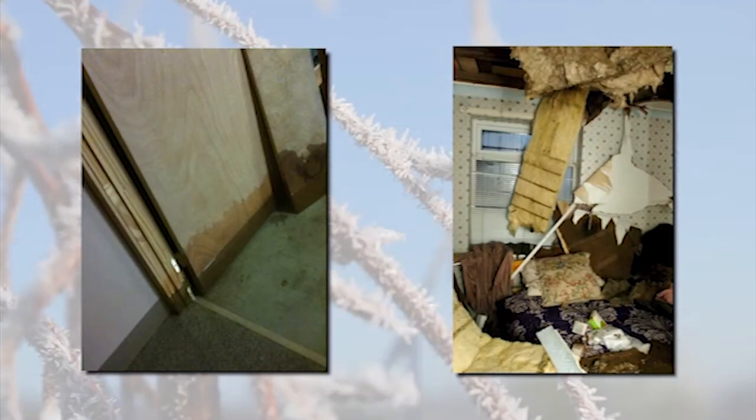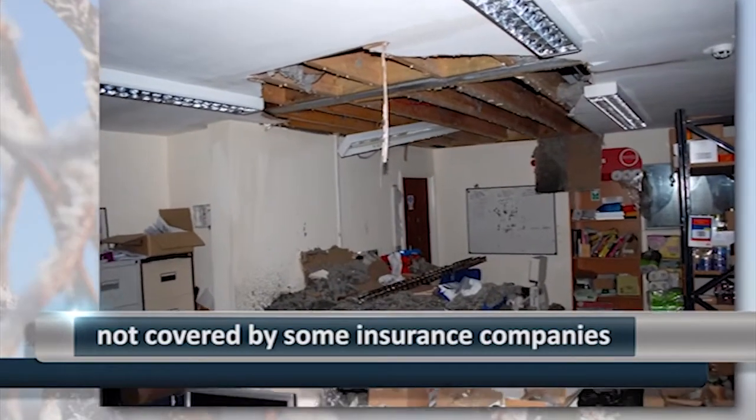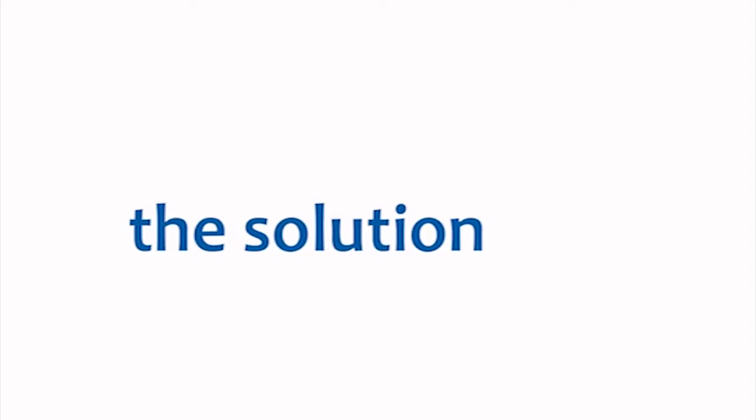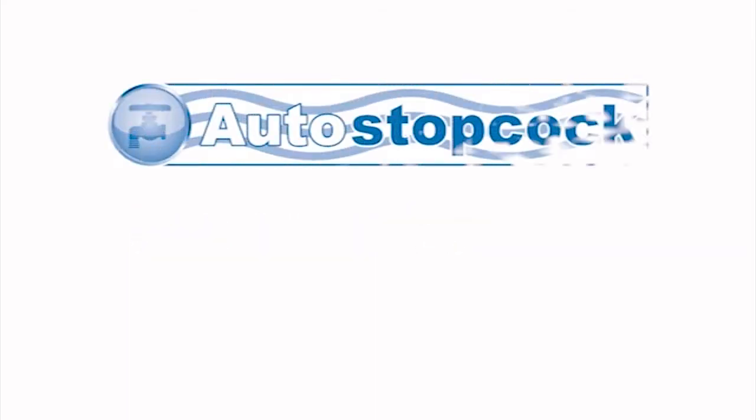Due to the severe winters we have experienced over the past couple of years, many insurance policies have changed and may now not cover frost damage or damage to your home whilst you're on holiday. There is now a modern-day solution for you at a cost-effective price: the intelligent Autostopcock.